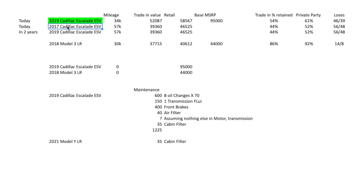Now, comparing that to another vehicle that's 2 years older, another Cadillac Escalade, this is where I would be in 2 years, more or less. 57,000 miles, the trade-in value would be lower, the retail value would be lower, and at this point I would have lost 56% of the value, and also 48% if I went through a private party trade-in. So that's where I come up with these numbers to see how much more of a loss I'm going to run into with this. So I've got the potential of the trade-in value dropping another $13,000 while also making a payment for another 2 years, which, I'm not going to catch up at that rate.